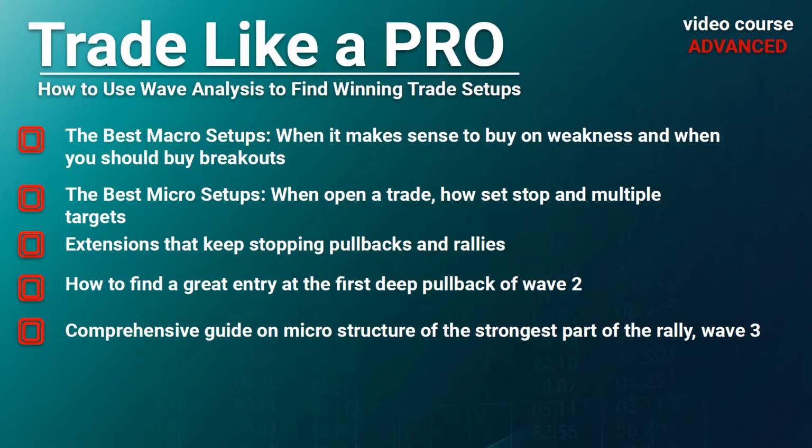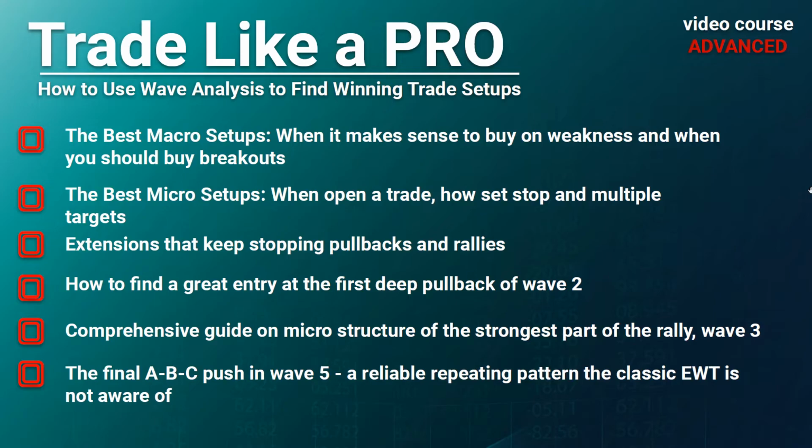Next, a comprehensive guide on the microstructure of the strongest part of the rally, wave 3. We will be talking in detail about small waves inside wave 3, how you can pick up small pullbacks, and how you can be sure that wave 3 is about to terminate. It's super important because wave 4 is a very reliable long setup, but to be able to play for wave 4, you have to understand when wave 3 is exhausted and when it's about to terminate. Finally, the final ABC push in wave 5, very reliable, my favorite repeating pattern, and the classic Elliott wave theory is not completely aware of it, and this is why I love it.